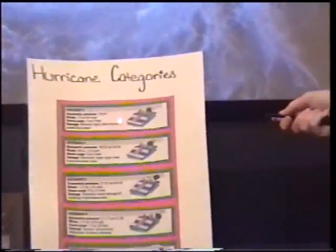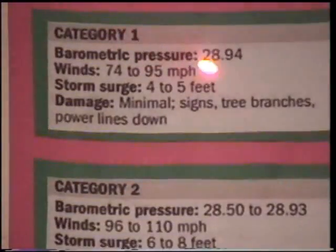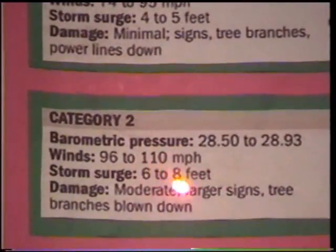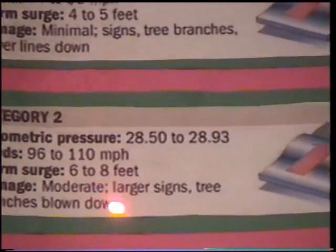Category 1, wind speeds of 74 to 95 miles per hour. Storm surge is 4 to 5 feet with minimal damage. Category 2, wind speeds of 96 to 110 miles per hour. Storm surge is 6 to 8 feet with moderate damage.